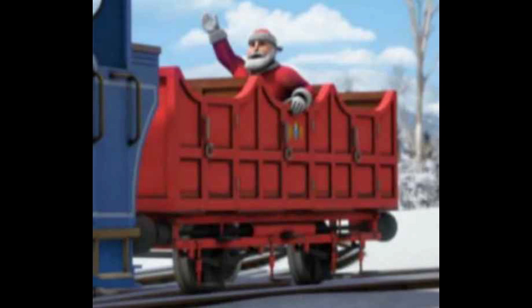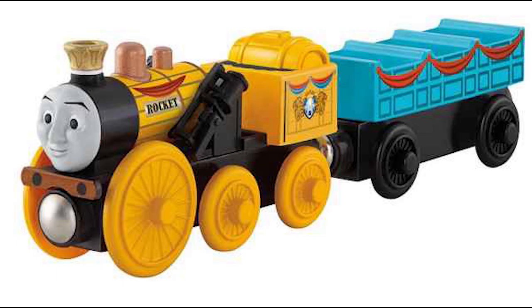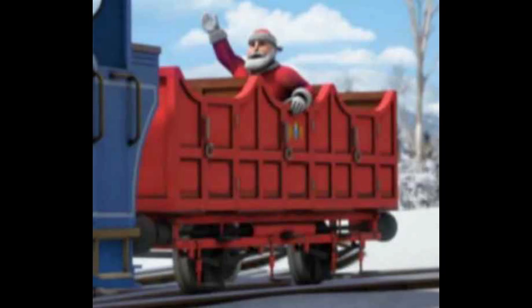Number 8. Millie's Red Narrow Gauge Open Coach. In the Fisher-Price era of wooden railway, we got a blue open coach that comes with a decorated Stephen. Wouldn't it also be nice to have a red version as well that comes with Millie? After all, we do need more coaches.